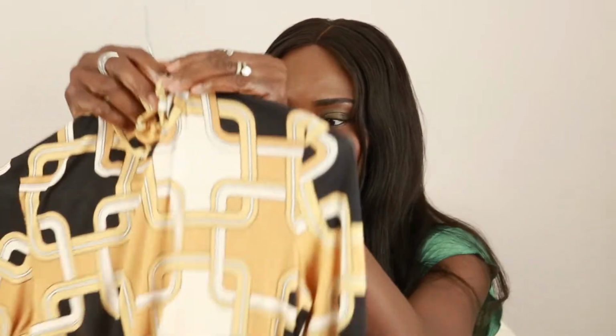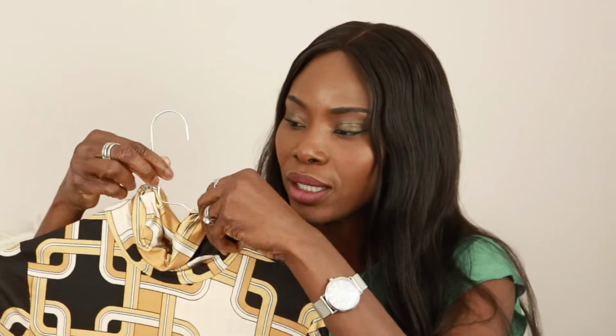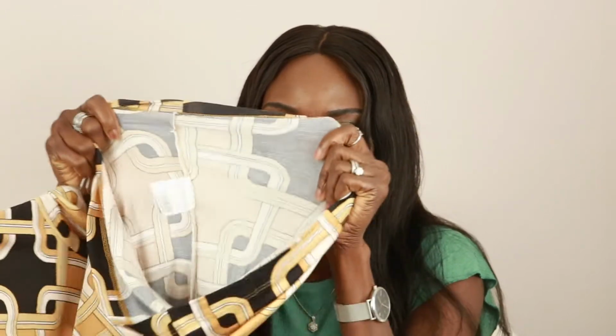I'm a lovey. The next thing that I got is this beautiful print top. As you can see, it has like a roll neck. It's really nice. The material is very soft, like a t-shirt material, and it's not very thick. It's a little bit on the thin side. I don't know if you can see, but it's stretchy. It's very stretchy. I really quite like the print.